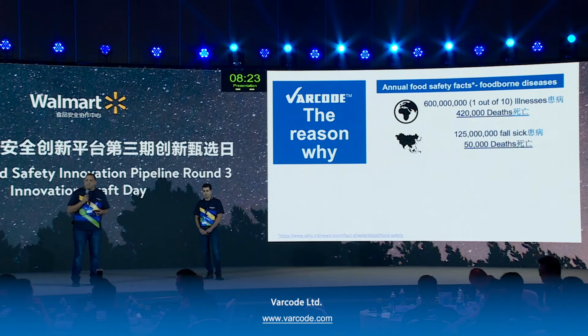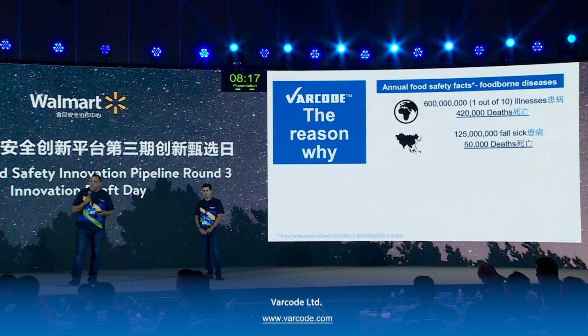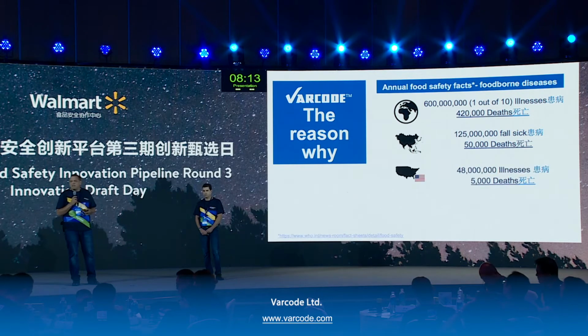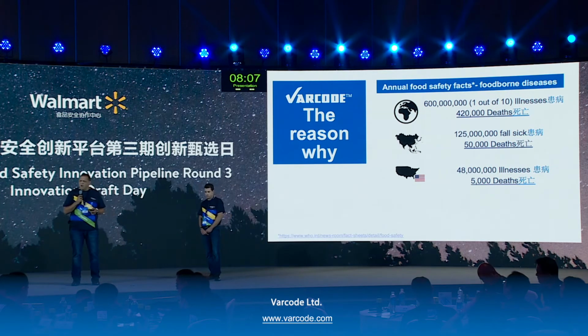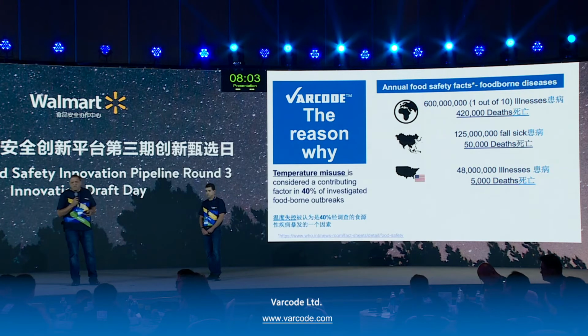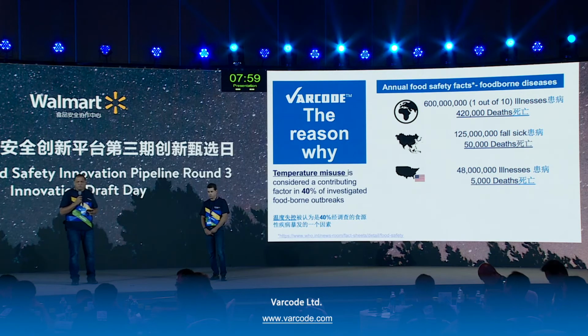In the Western Pacific, 128 million people are sick, while 50,000 are dying every year. In the United States, 48 million are sick, and 5,000 are dying. So why is it important to monitor temperature? Because 40% of those numbers are related to temperature.